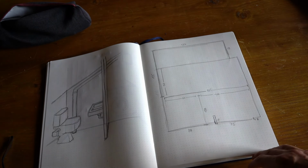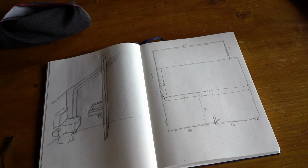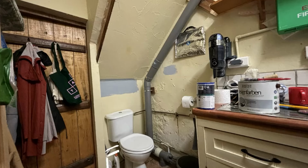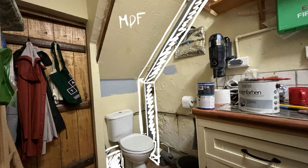The other view shows the toilet and the sink opposing it, and the new kind of fake-ish wall that we're going to put in. I'm still going to think about how to do it exactly, what kind of materials to use, so that we can reuse a lot of things that we already have.